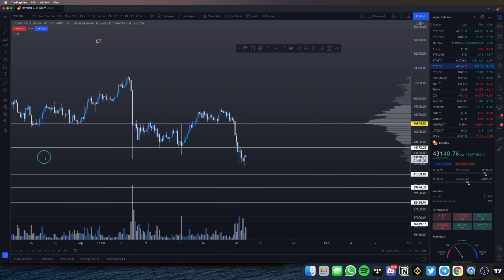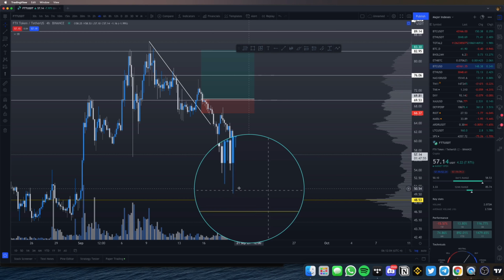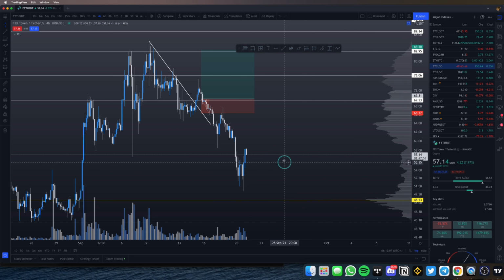And if you just take a look at FTT, for example, right, I called FTT at 51. Look at where FTT went to, right, about 50.5, and right now it's at 58. And that's basically like a 15% bounce. I don't know about you, but I would take trades like those any time of the day.